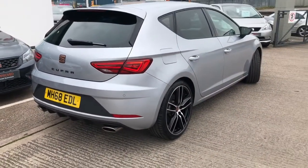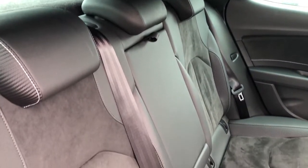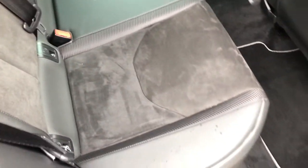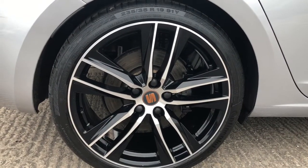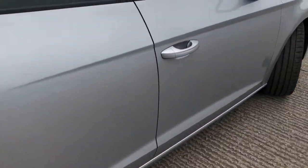So here you can see the rear view of the vehicle. It's a 5-door vehicle and enough for 5 people. Here, as you can see, we've got the black leather, Alcantara and carbon fibre detailing on the seats and the ISOFIX points as well. Perfect for those younger and slightly smaller passengers. Here is another close-up of these stunning alloy wheels. Again, these are in great condition and it's been very well looked after by its previous owner.